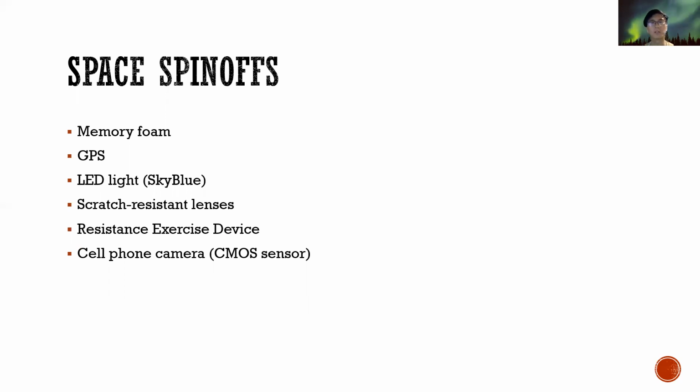I won't be talking about all the examples, but some examples include the memory foam, which was originally designed to keep pilots cushioned during flights. And so now it's used in beds, couches, and other everyday items. The sky blue LED was developed to help plants grow in space, but now it's also used to keep humans awake at work and at home.